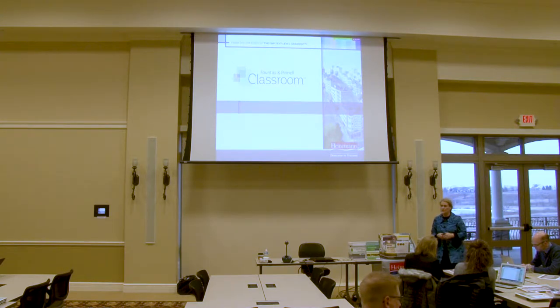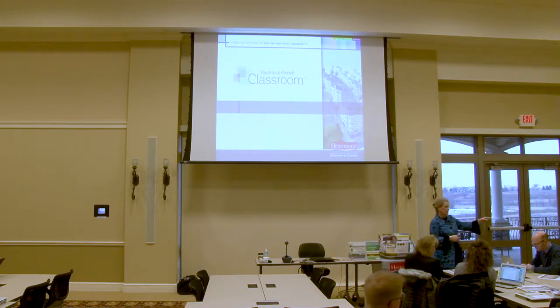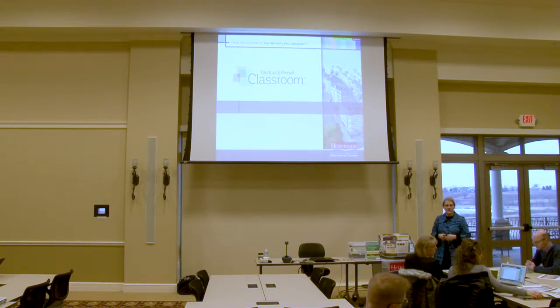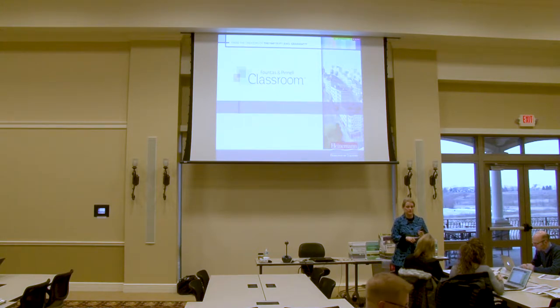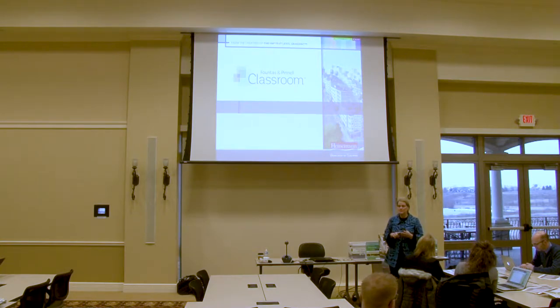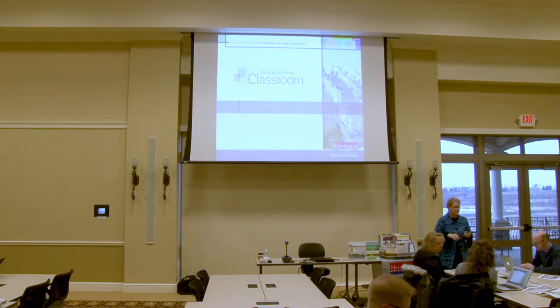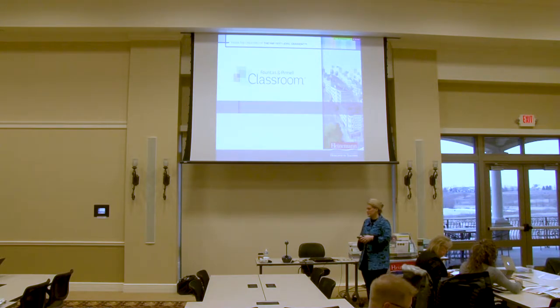The first thing I want you to do, since everybody has a sampler, that big thick book that you picked up over here, is notice that each one is a different color. If you're used to LLI, the colors align with LLI. Orange is kindergarten, green is first grade, blue is second grade. Pick one, it doesn't matter which grade level, and turn to page 10 in that sampler.